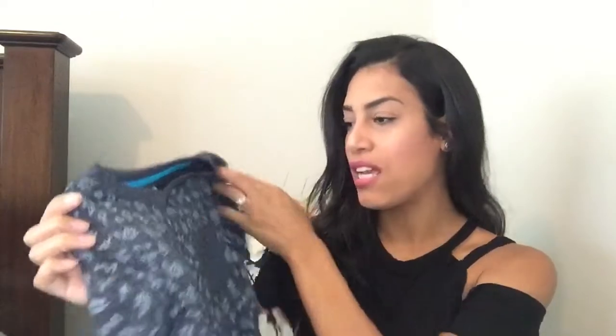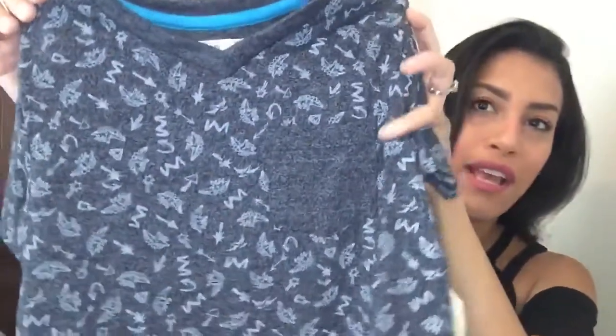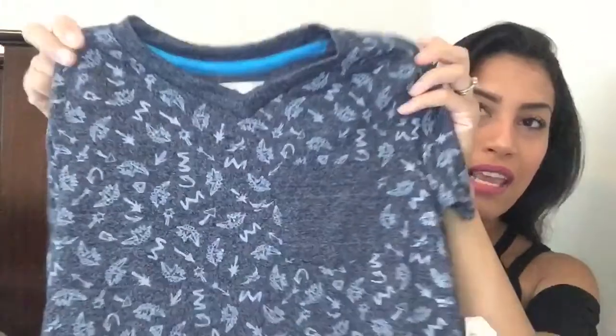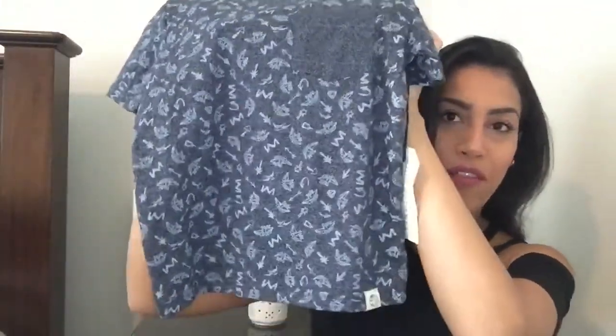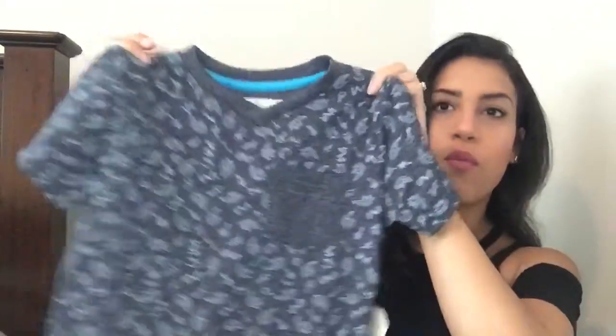And then I picked up my son this really cute shirt. It was only $4.99. My son's obsessed with dinosaurs. I found this shirt. It's just blue and it has a bunch of random dinosaurs all over it, and it has a little pocket in the front. I showed it to him and he fell in love with it. So I grabbed this. This is by the brand Free Planet. Never heard of them, but I thought it was just a really cute shirt, and for $5, why not? So I grabbed that for my son.